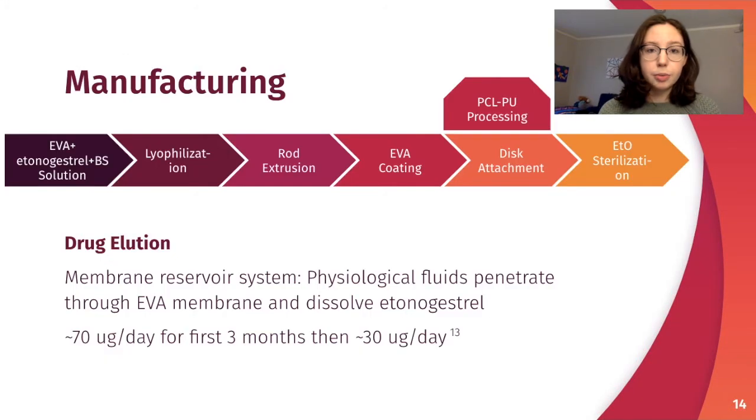To manufacture PCL-PU, in a heated water bath, PU is mixed with PCL, then cast into small disc molds and baked in a vacuum oven. To process the shape memory behavior of the hooks, the PCL-PU discs are brought above the glass transition temperature, constrained into hook shapes, then cooled below Tg. This process causes the shape memory of the discs above Tg and hooks below Tg.